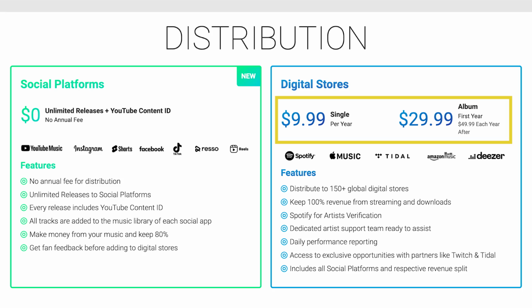TuneCore works on a credit-based pricing system, which means you pay per release. This is super different to DistroKid, where you pay a total yearly subscription fee and can release an unlimited amount of albums and singles. With TuneCore, you pay per album, single, or ringtone. You have to keep paying yearly for that music to stay live on the streaming platforms.